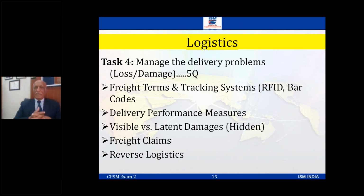Delivery performance measures, visible and latent damage. Some damage is visible. You get the goods and you see, guys, the box is damaged, inside is damaged. You make a claim. Before it is unloaded or after it is unloaded, you get it signed there itself. But then there are latent damages. Sometimes the damage could be internal. The outside casting looks okay, but there might be a fine minor crack inside. So that's the hidden damage, and one has to make a claim for that.